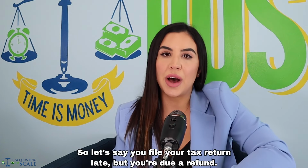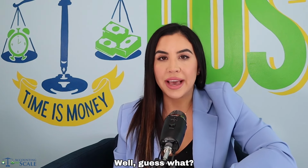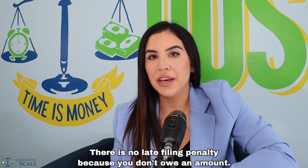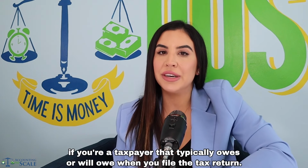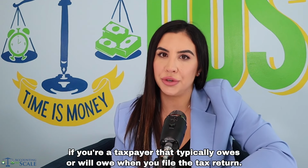The second part of that is that the penalty is based off of what is due. So let's say you file your tax return late, but you're due a refund. Well, guess what? There is no late filing penalty because you don't owe an amount. You have a refund. So you only have the late filing penalty if you're a taxpayer that typically owes or will owe when you file the tax return.